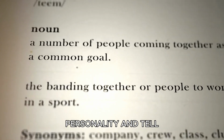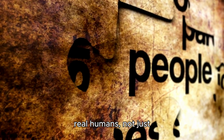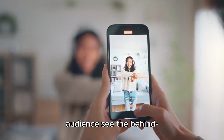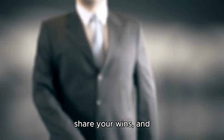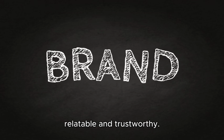Section 6. Show your personality and tell stories. People love connecting with real humans, not just brands. Use TikTok to show your personality, share your story, and let your audience see the behind the scenes of your business. Tell them why you started your business, share your wins, and even your challenges. It makes your brand more relatable and trustworthy.